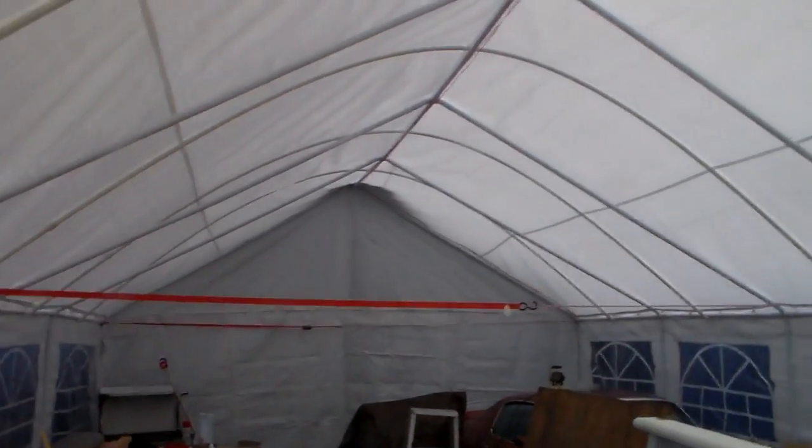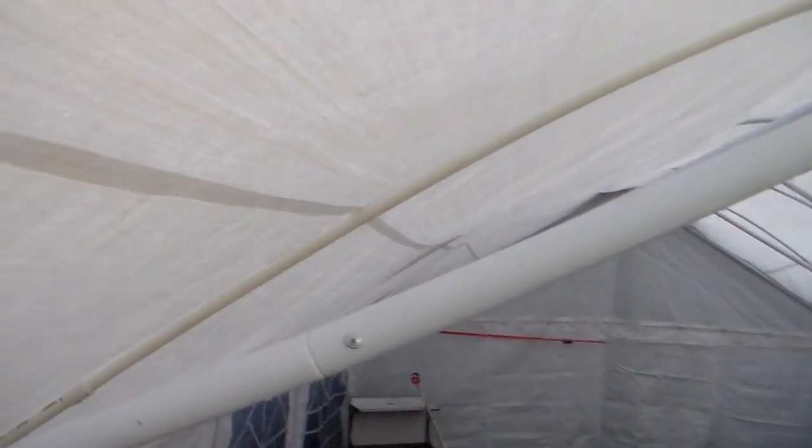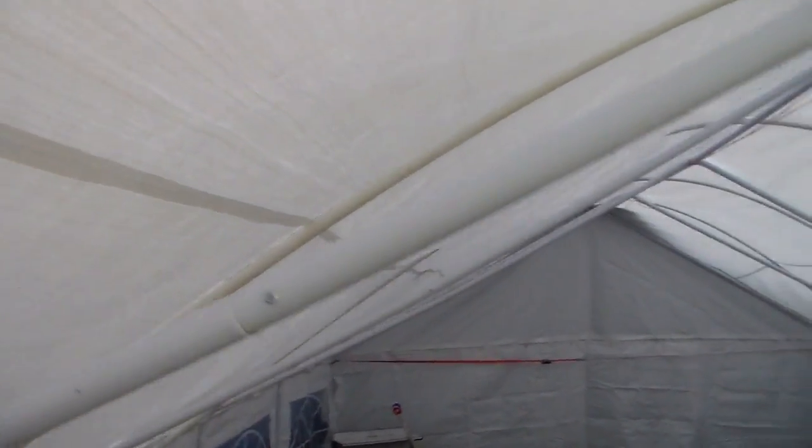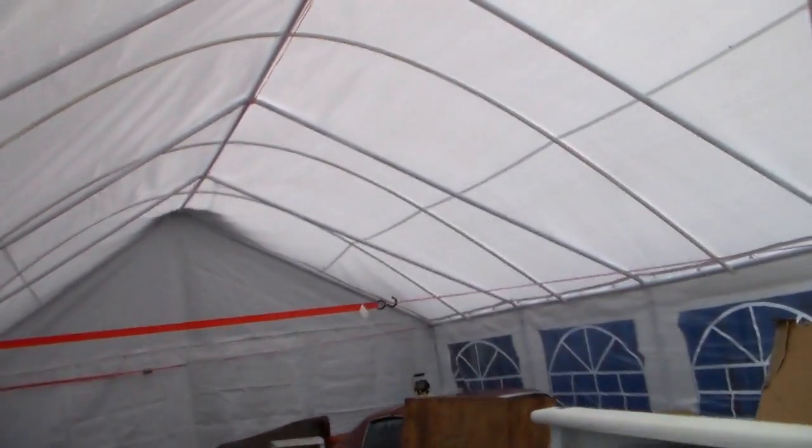Well, I got all my hoops in. And you can see that the fabric, well, you probably can see here, the fabric doesn't lay on the original cross braces anymore. And I'll take you outside and let you see what it looks like out there. It did start raining again, so I'm going to get some more water in here, but I had to get those supports in before I could put the tarp on top.